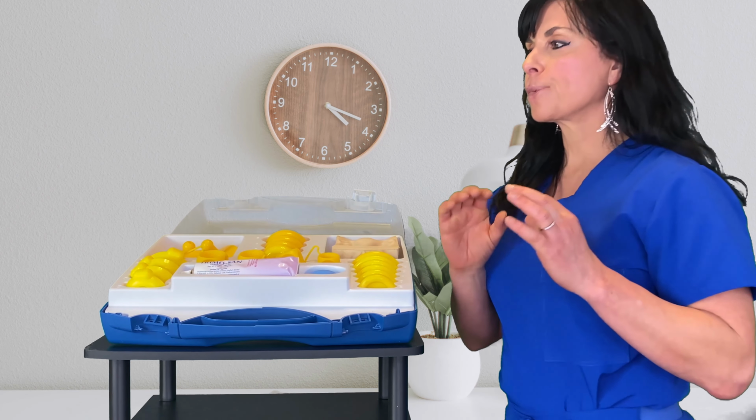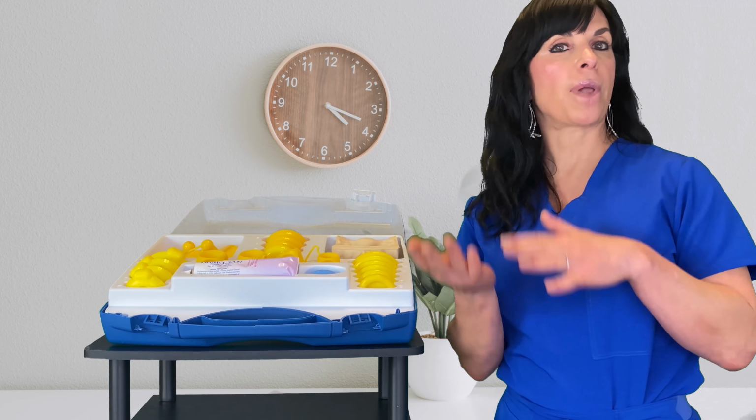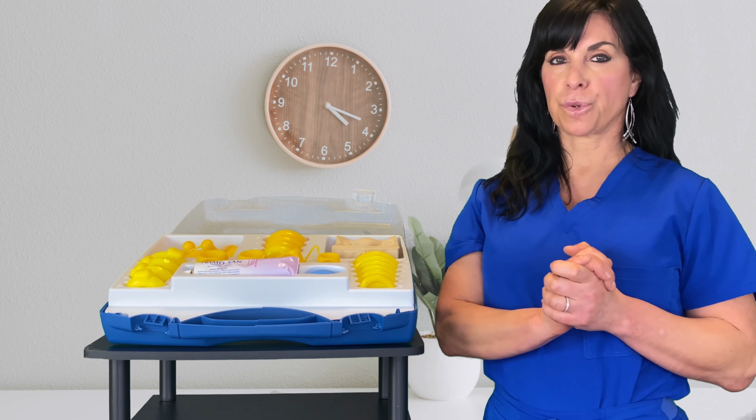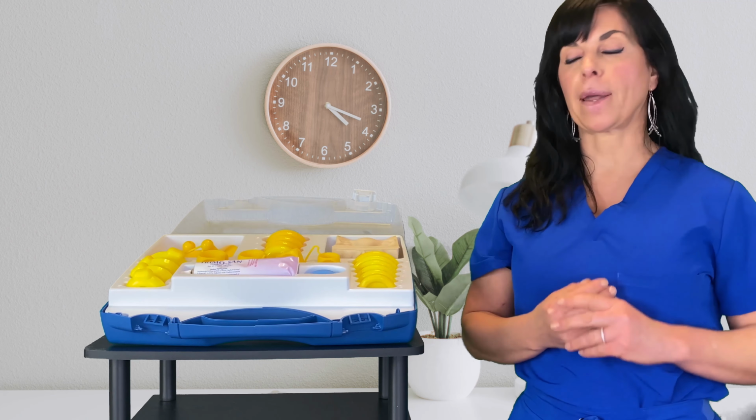Now, there are specific kinds that are used for incontinence versus prolapse. And you actually need to be fitted in the office in order to get the right size and the right shape for you, specifically for your anatomy.